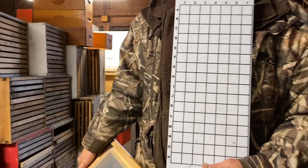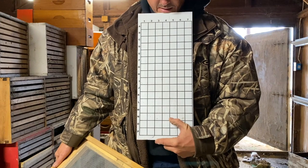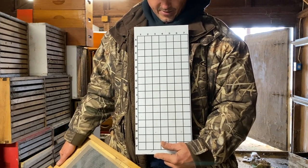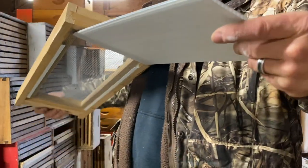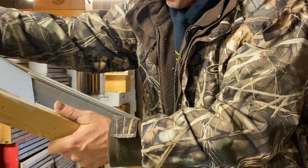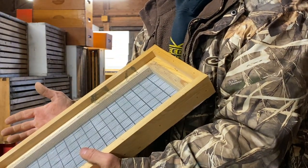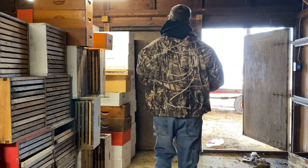And then on this, it's got this little grid. When you treat for mites, it helps you with counting your mites and trying to figure out what your mite load is. But I mean, that's a pretty nice 5-frame nuc. You're looking at probably a complete setup, about $100-$150. So that was awfully nice of him to give me this stuff.